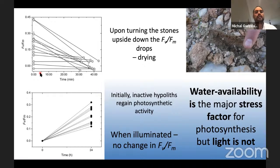And low values mean that hypoliths are photosynthetically inactive somehow. They are quenched or photosynthesis is just switched off. So you can see we did see a whole range of different stones with different values of Fv over Fm.